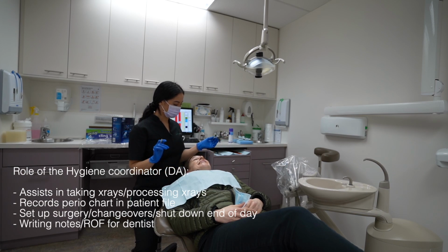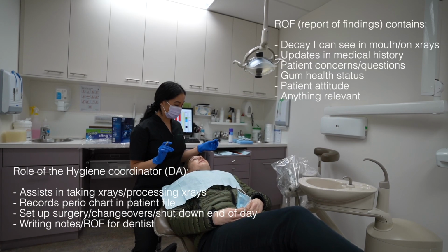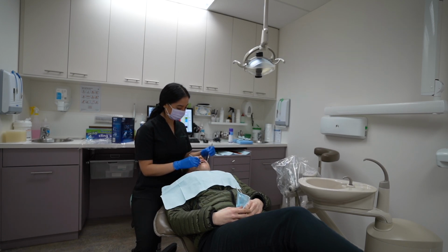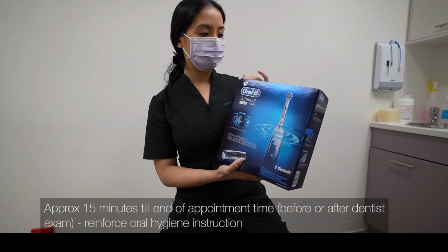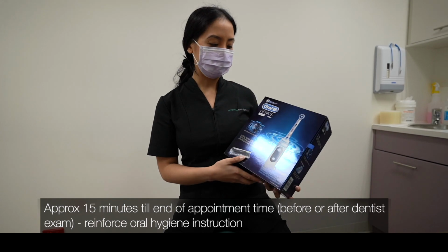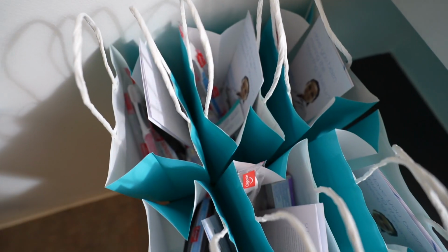and writing down details from what I can see on what we call a ROF, which is a report of findings. A ROF can contain anything from decay we've seen in the mouth or x-rays, patient concerns, gum health status, the patient's attitude, and more. Once this is done, the hygiene coordinator will drop the ROF off in the dentist surgery, and I will then clean the patient's teeth. When I'm finished cleaning the patient's teeth, I will then use a bit more time going over any products I've recommended and answer any questions.